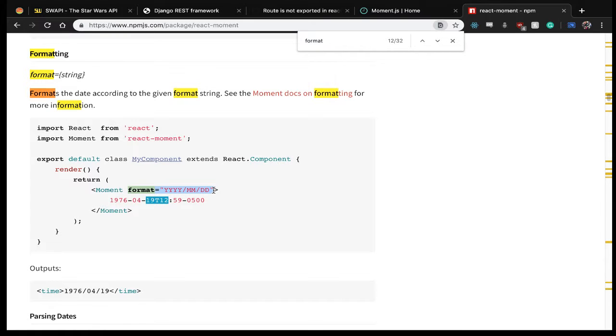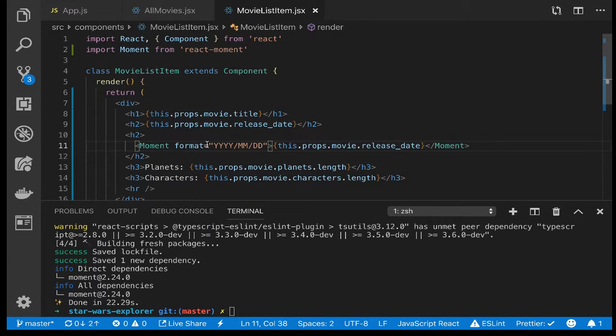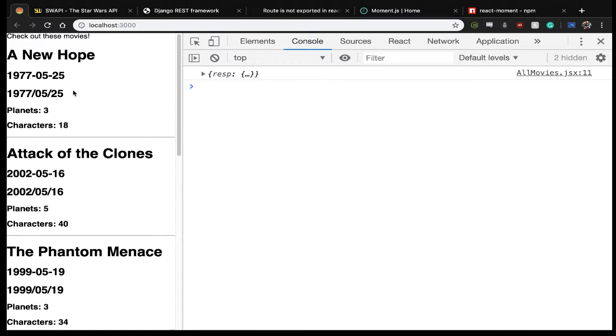So see how we're passing it year, MMDD? That transposes to year, month, date. So let's bring this over. That's the format. Check out these movies. So it's formatting. Still not quite what we want though. Remember, baby steps. This is a work in progress.